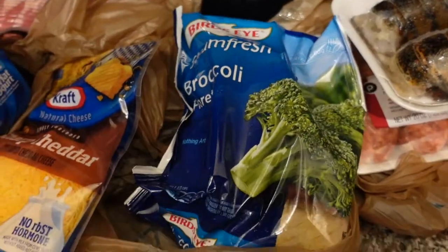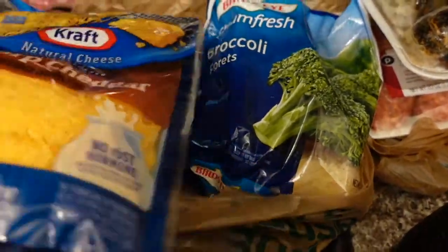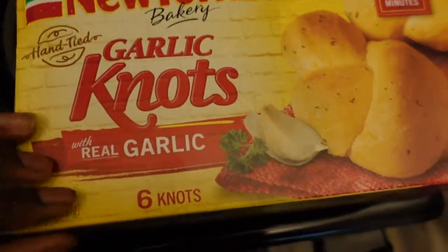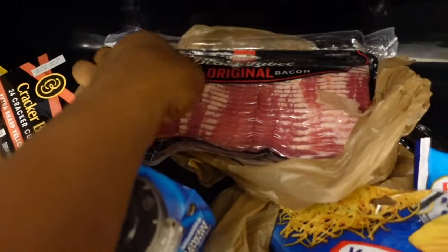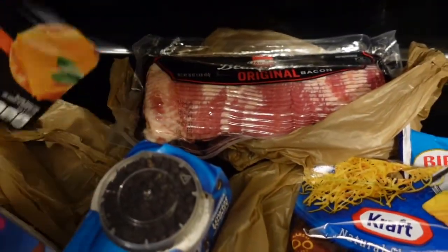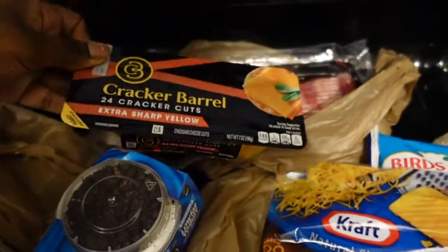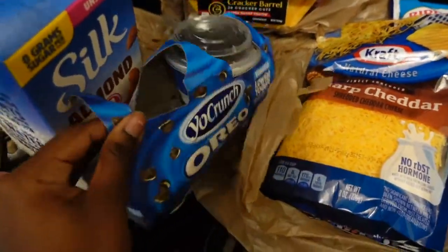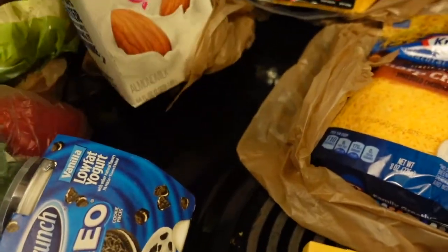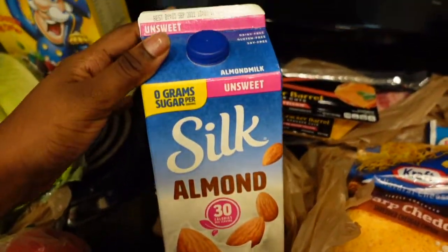But of course we have some broccoli because you need some vegetables, and our shredded cheese because I need to put those on my eggs, garlic knots, that's for the spaghetti as well, breakfast bacon. And then I'm showing you guys my Cracker Barrel cheese that I use with these crackers that y'all gonna see after. And then I just wanted to try these Oreo yogurts. As you can see, I ate one before the video.